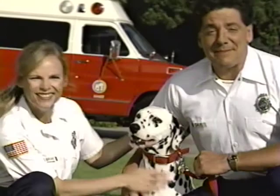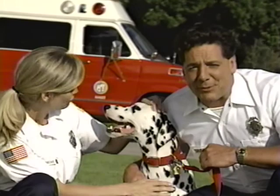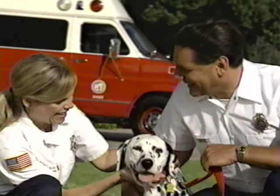I'm Paramedic Dave. And I'm Paramedic Becky, but we're not the real paramedics. No, but the real paramedics have agreed to let us pretend for the day so that we can all learn about rescue vehicles and the men and women who operate them. And this is our buddy, Buddy. Buddy the rescue dog. He's going to help us out today.